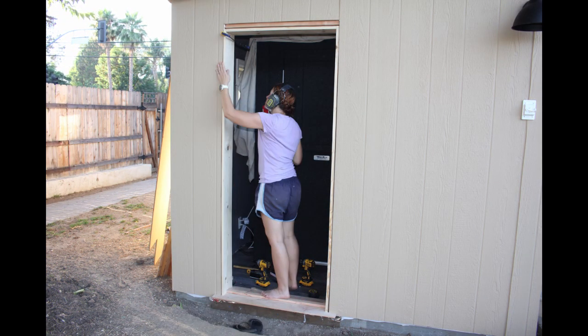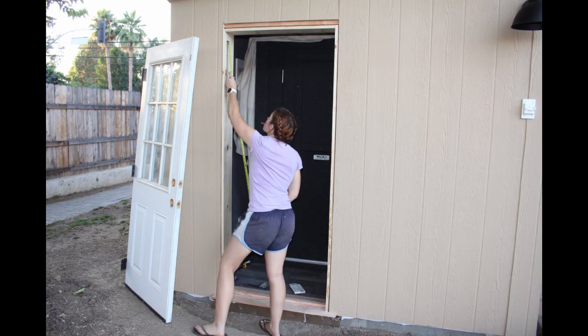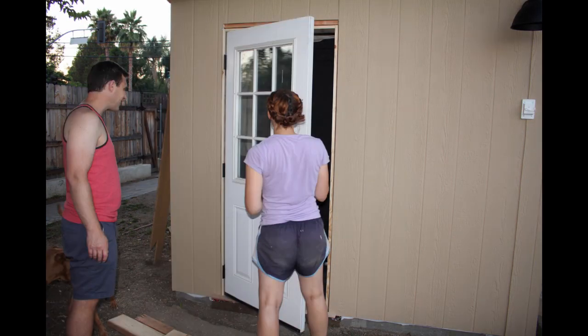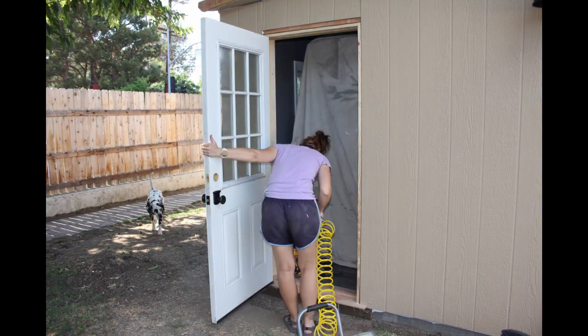It's hotter than Hades in LA right now, but I'm very excited to have my door up after custom building the threshold and the jamb, and it just looks so great and really feels like a big move forward.